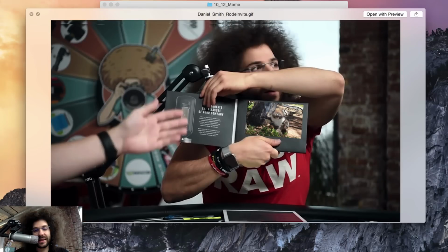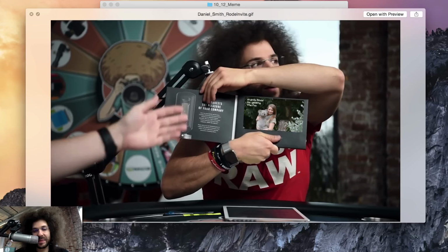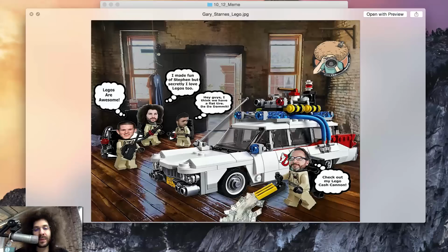The next one is from Daniel Smith. It's called Road Invite. Oh, it's a GIF. Kill the fro. I'm sorry, Road. Thanks, Bindi Irwin. That's funny. That's cute. Next one's from David Stiffelbeam. Fro Knows Legos. New table. You guys have a new table there. That's pretty nice. The next one is from Gary Starnes, and it's more Lego. That's the Fro Factory. Legos are awesome. I simply made fun of Steven, but secretly I love Legos too.